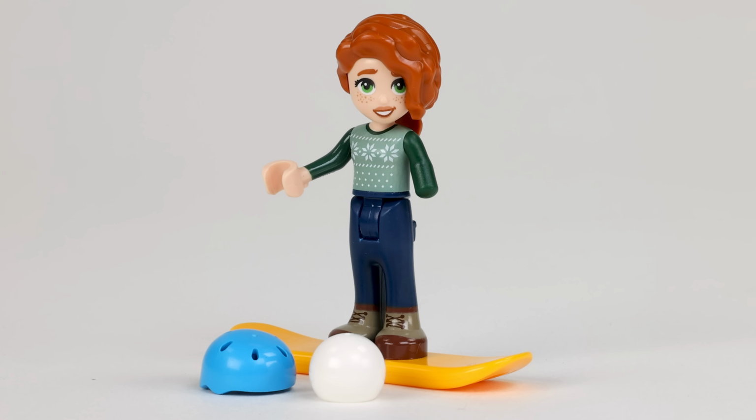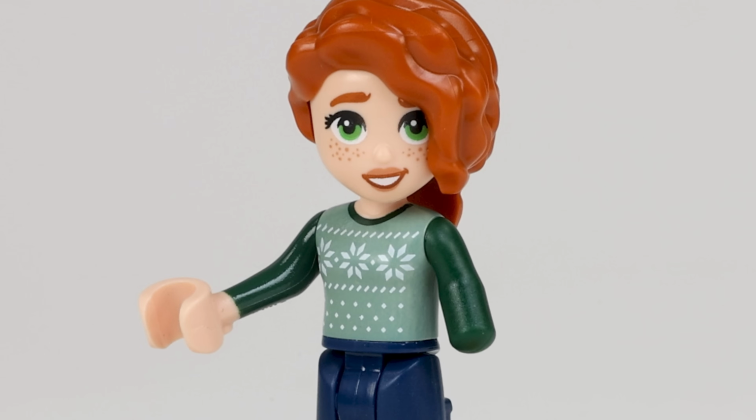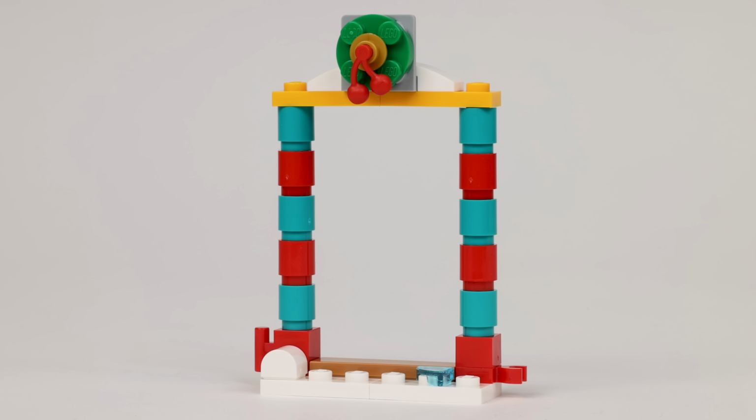Now I know that Autumn enjoys a bit of carpentry. I just hope she didn't lose her hand cutting up wood for this monstrosity.